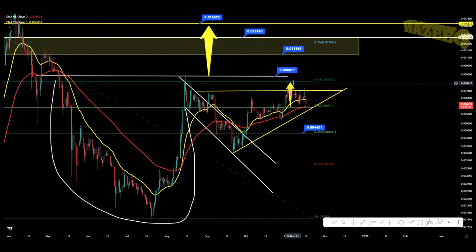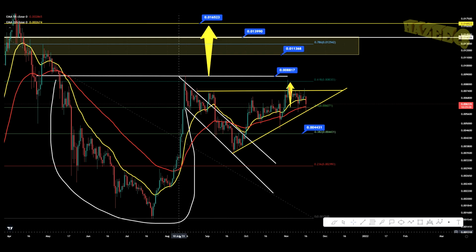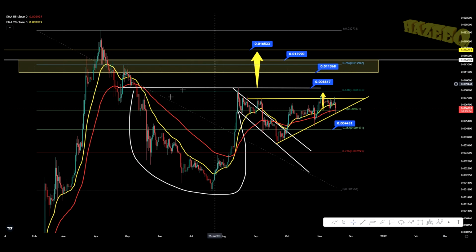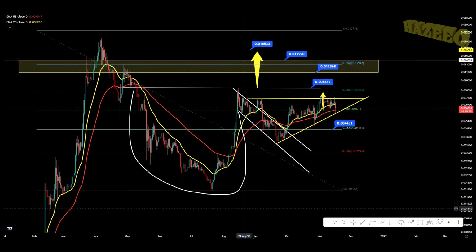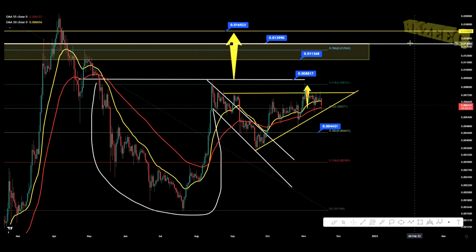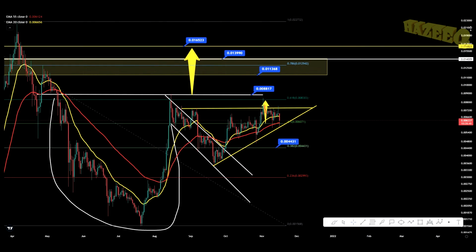Now, if you haven't seen the previous couple of updates, I would recommend you check those out before watching this one, because I'm not going to be repeating every single thing that I've covered before, like this cup and handle pattern and the targets out of that. So make sure you check out the previous 2-3 videos so you get the idea of what we're looking at here for Dent. It's going to be linked in the top right hand corner. There's going to be a playlist with all the Dent videos.